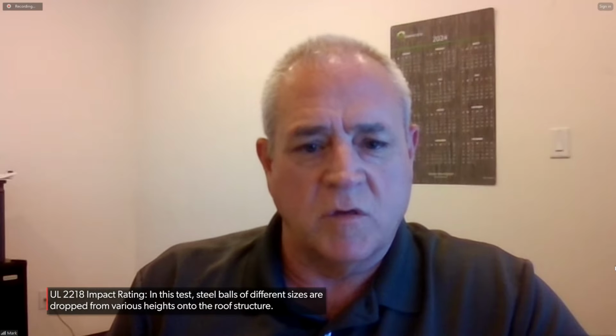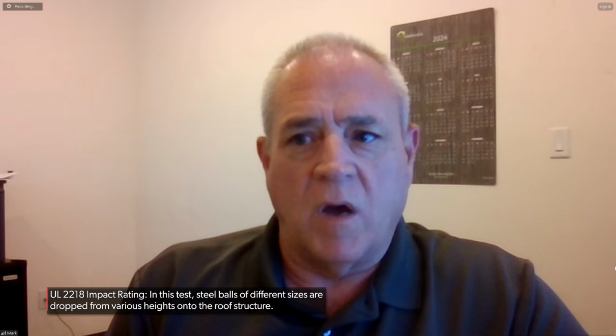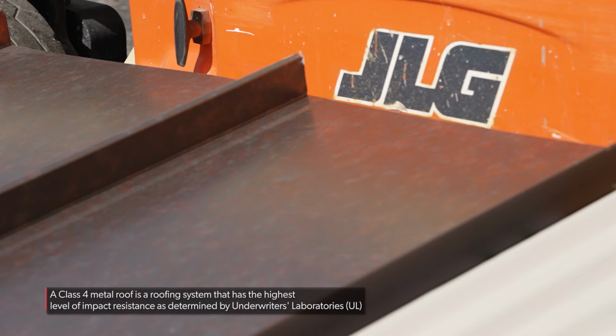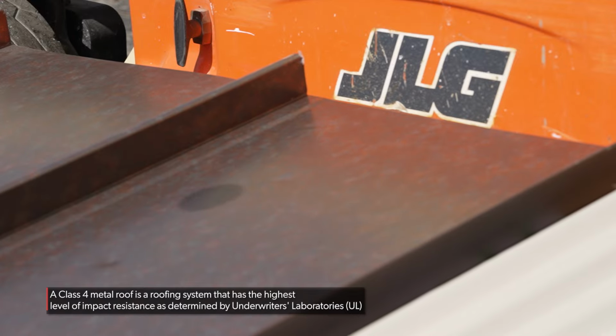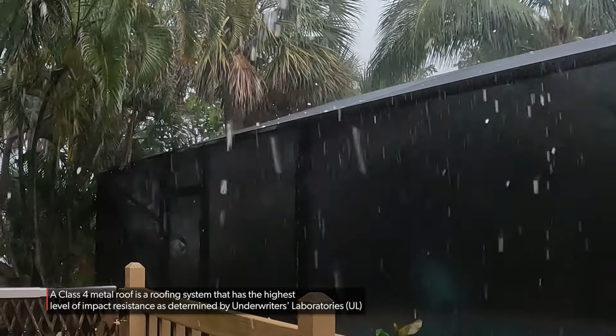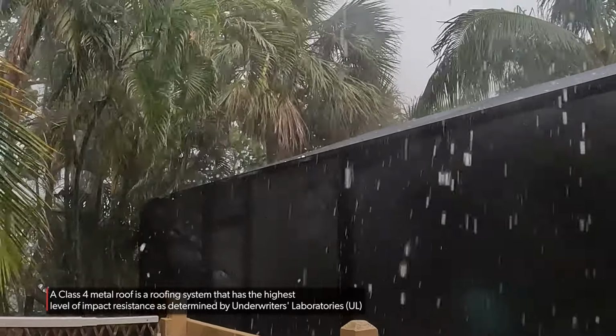requirement to the insurance companies that if a resident can prove that they put in a class 4 impact rated panel, then they are required to give that customer a discount on their insurance because they're basically saving the insurance company money by going extra to get a roofing that is impact resistant.